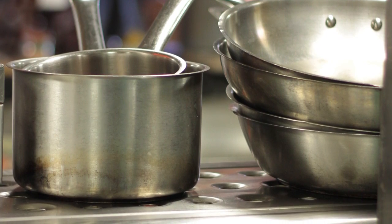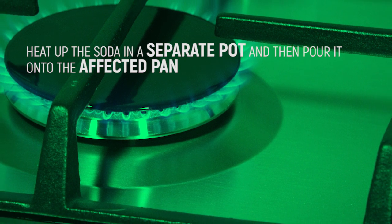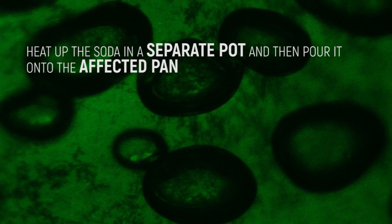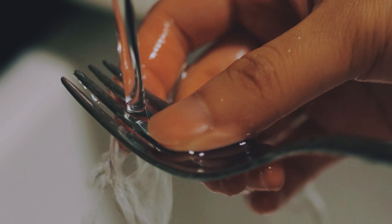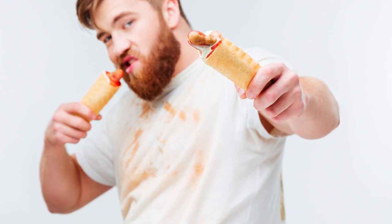If you've managed to get something stuck on a shallow pan or baking sheet, heat up the soda in a separate pot, and then pour it over the affected pan. Give it a good scrub and then rinse away all the grime. Just like your favorite beverage helps save your favorite shirt from grease, it can do the same for your dishes.